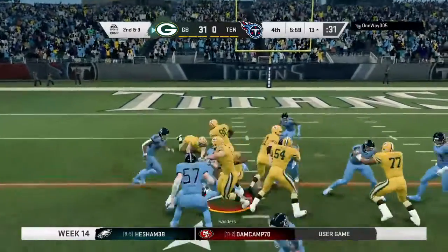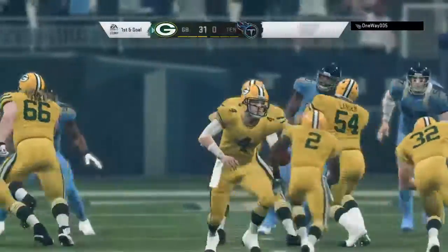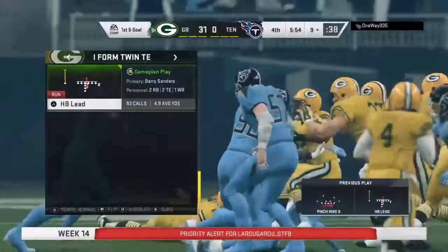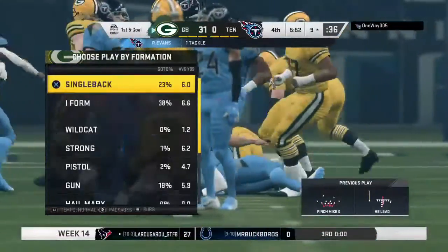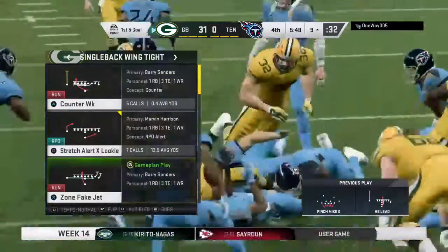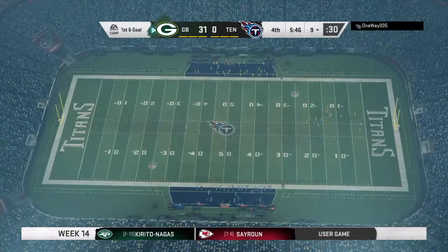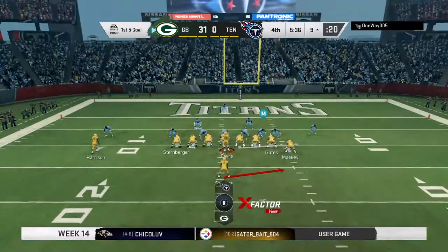Another run here with Sanders. And now they're inside the 10 as he's brought down at the 9. 4 yards on the play, and that leads to the 1st and goal. So many teams want to throw the ball in this situation nowadays, but I love watching a team that has enough confidence to go ahead and run the football in that situation. That's almost a tendency breaker.